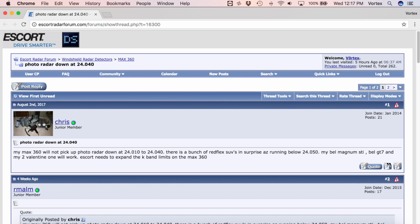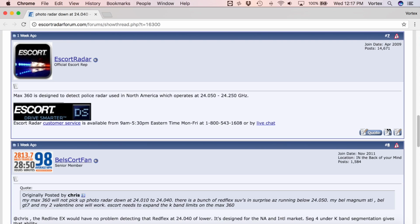Some people in Arizona, where they had the Redflex photo vans, photo radar, are actually reporting that the Max360 with the firmware update is not actually alerting anymore at all. It used to with 1.5, but no longer with 1.6. And we're wondering, does this have something to do with sensitivity changes, or does it have to do with the fact that many times those radar guns operate at 23.9-ish, down below where most radar guns do? It looks like the Max360 might be set up to scan only 24.050 to 250. I'm not totally sure that's the case, but it doesn't look like it scans lower anymore, and that might have been a change with this new firmware update. So that's kind of an issue that we're seeing as well.